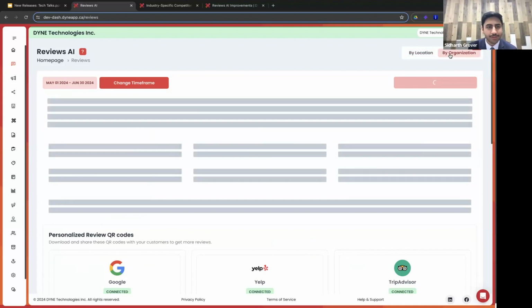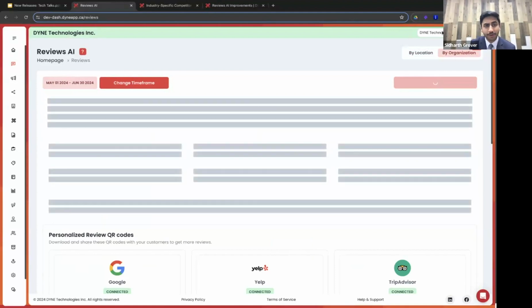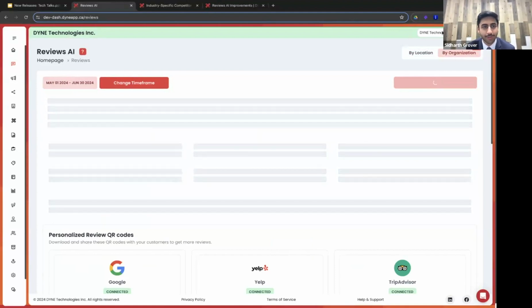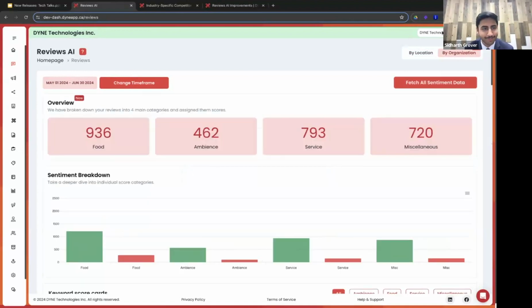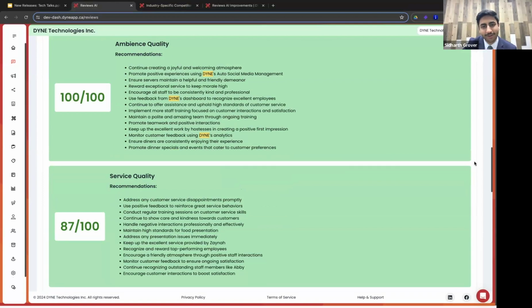So in case you were wondering, if I have multiple stores, will I just have to look through each one of them separately? No, all of that is consolidated in one place. So there's no need for you to do that. And as you can see, one of my stores had a score of about 100. Obviously, my personal restaurant, the Dyne technology restaurant, has about 10 stores. So all of those reviews have been consolidated, put together, and I can analyze everything as I did earlier.